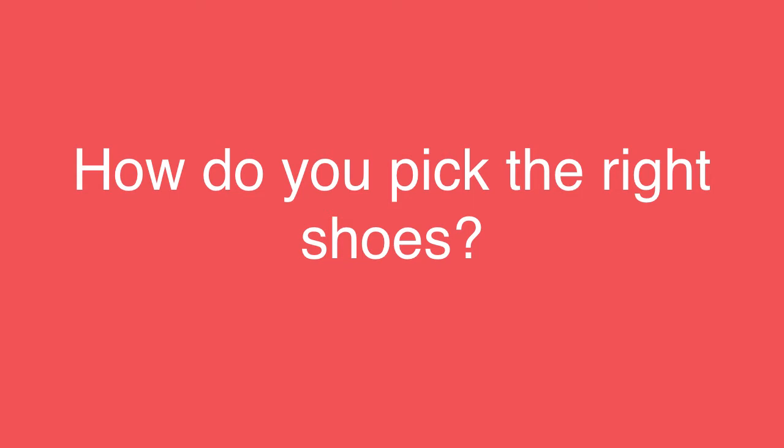There are loads and loads of shoes out there. How do you know which ones are going to be right for you? Do you buy the first ones you see? Where do you go? Do you go to lots of different places? Do you go to one place? How do you know that you can trust the people who are selling them to you? They might look really nice on the shelf, but when you get home, they might be really bad quality. So how do you pick the right shoes? How do you know who to buy them from, what quality they are, and so on?